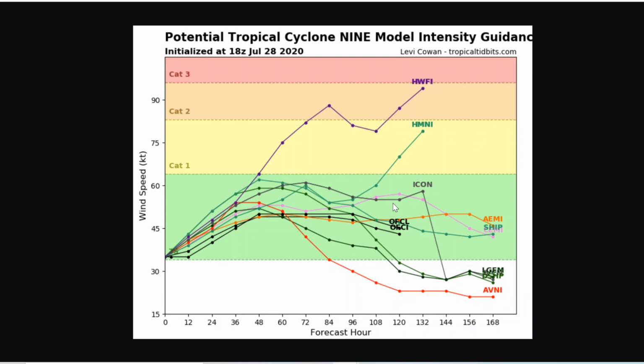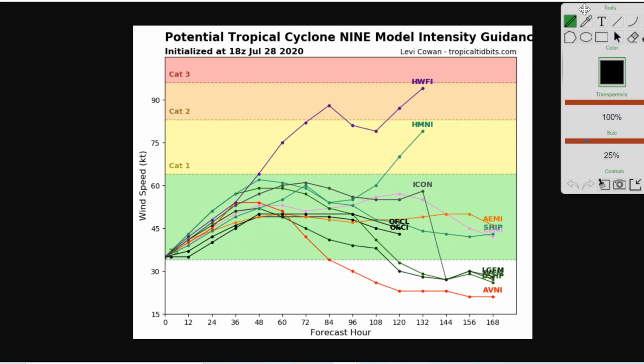Now, here is the strength forecast. If you might recall in my last video, the models were predicting the strength of the system to be much higher by the time it reached the next 100 or 150 hours. But as you can see, the models have dramatically slowed down. In fact, many take it barely reaching, most actually don't even reach category 1 strength, and then already start to have a decrease.